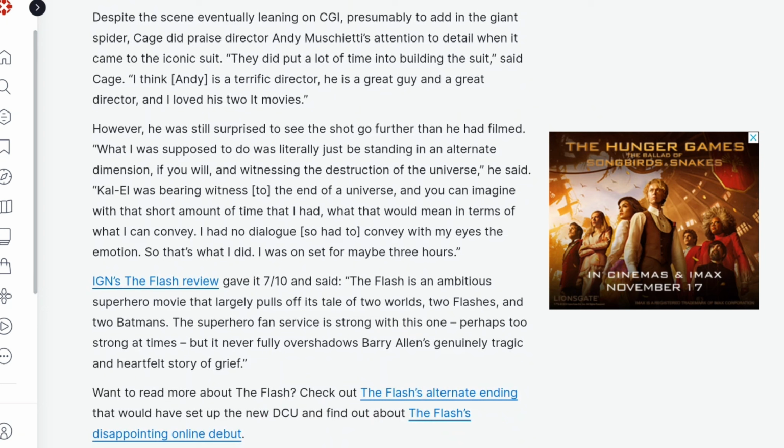Despite the scene eventually leaning on CGI, presumably to add in the giant spider, Cage did praise director Andy Muschietti's attention to detail when it came to the iconic suit.